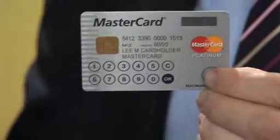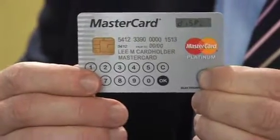There are two different types of card that we have at the show today. So this is a simple version with one button. The second version comes with a keypad. This allows us to have a richer interaction with the card to give even more sophisticated consumer interaction.